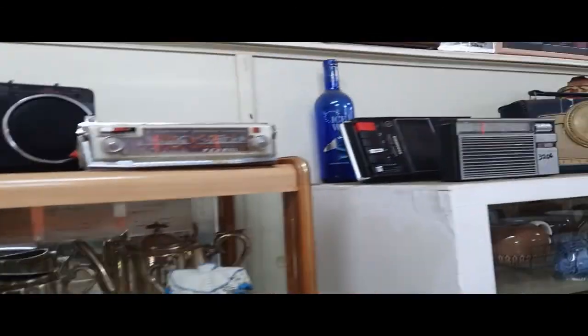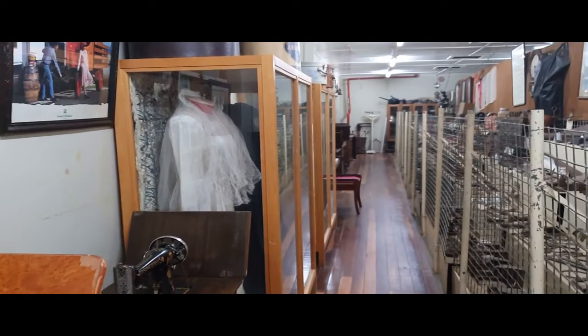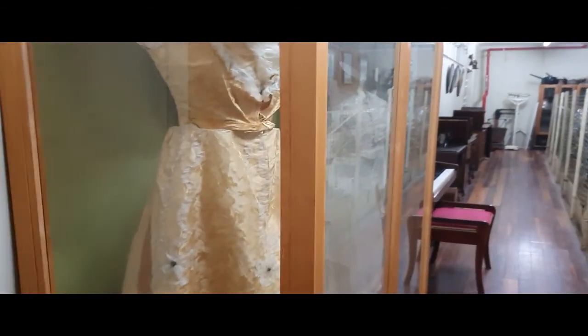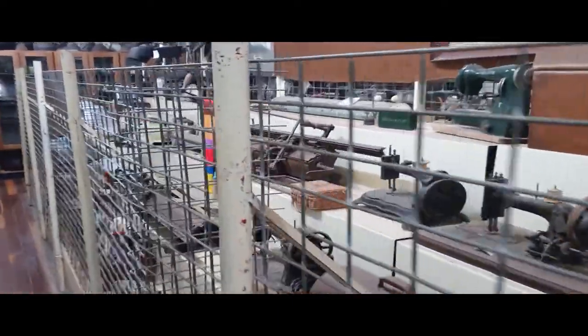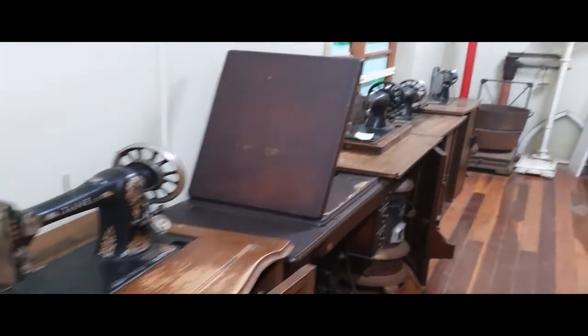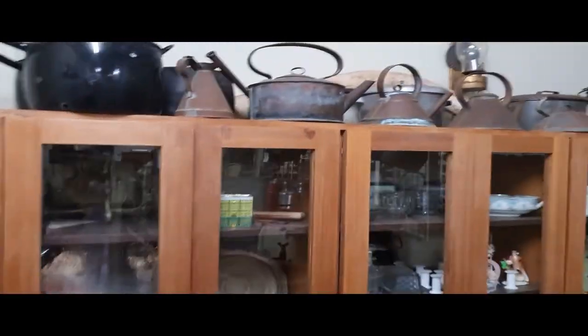A lot of old radios. A lot of old wares. Singer sewing machines. I think still people use them today, don't they? Bridal dresses and gowns dating way back. Large collection of sewing machines. They're all down here. Oh, I'm not getting on them scales. Whole array of kettles.